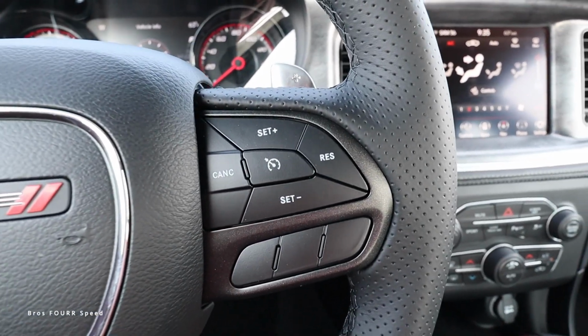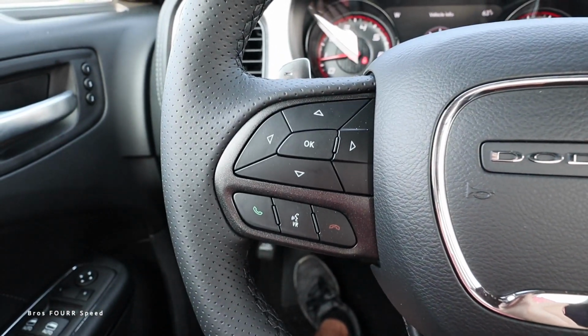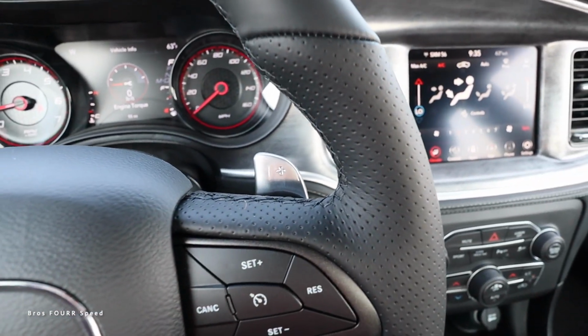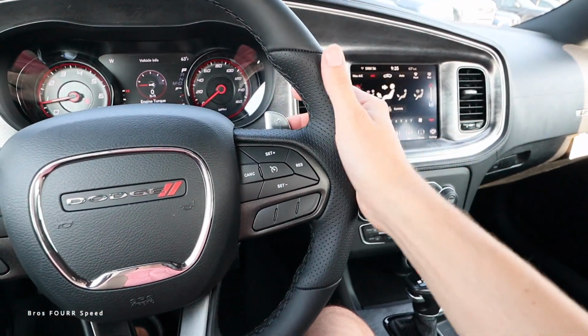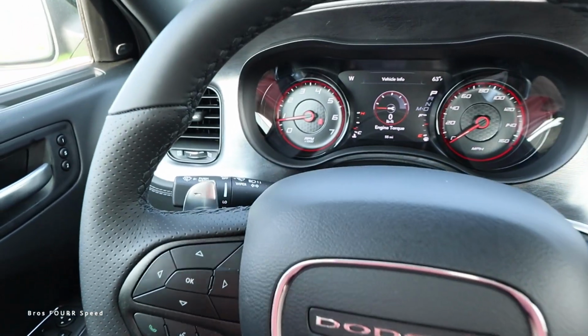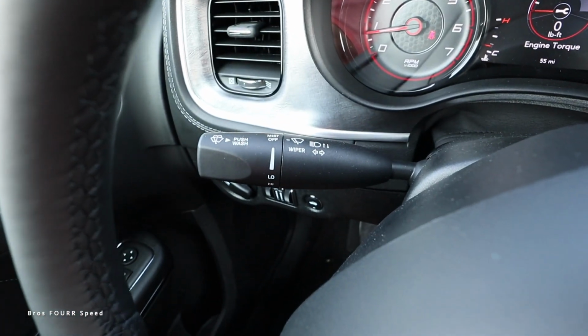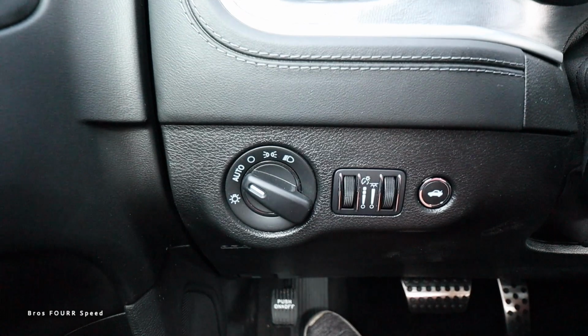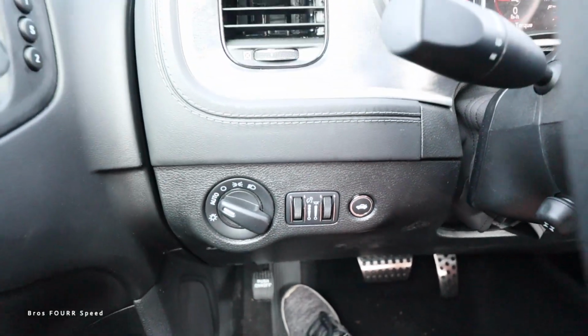Cruise control settings are over on the far right side with some Bluetooth and audio on the left. And then we do even get a set of steering wheel mounted paddle shifters. They're kind of small, however, they have a nice look up on top of the wheel. And then on the underside, on the back, you're gonna get some volume and track changing buttons. You can see the stalk on the left side for turn signals and windshield wipers. And then your headlight controls on the far left, along with interior dimming and your trunk release.